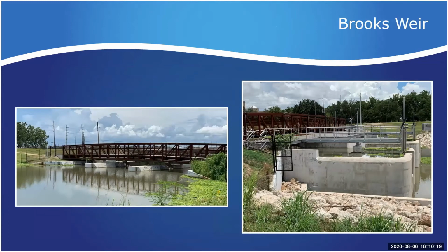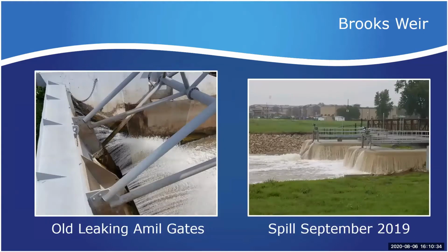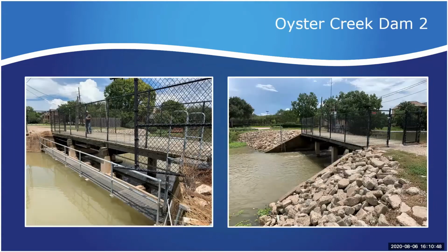Then this is the Brooks Weir, otherwise formerly known as the Emil Gates. This is a joint project that we have with the City of Sugar Land, and it's a flood control structure. So here you have the downstream view of it, and let's move on. Then you have on the right the actual Brooks Weir in service. It's actually running water over right at that moment in that particular picture. On the left, you see the old Emil Gates.